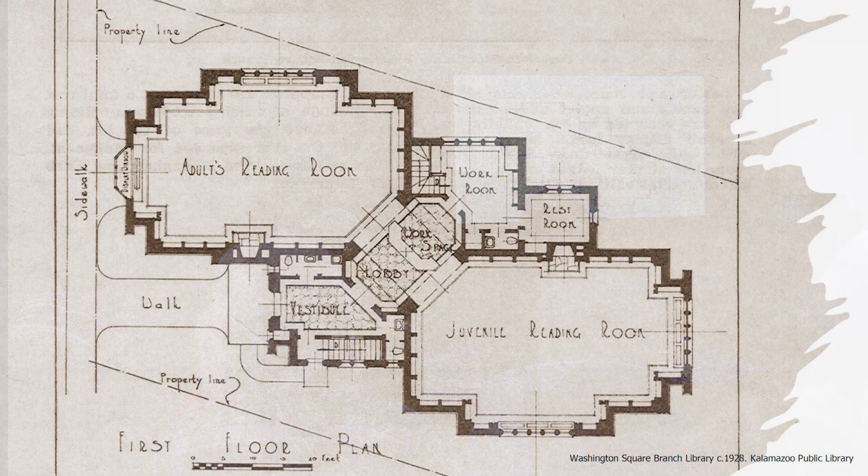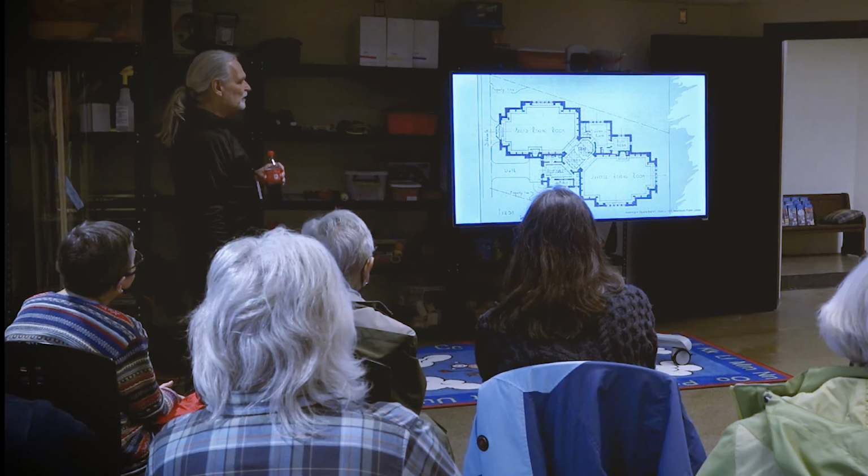Interestingly, it was an odd-shaped lot, sort of a trapezoidal-shaped lot. But the architects designed it so that it fit within the lot without having to make weird angles within the building. So I think that's absolutely genius. This is the upper floor. You can see the property lines on the top and the bottom. The street is on the left, of course. We have the walkway. This is the juvenile reading room. We would know it as a children's room. And then the adult reading room over here, and offices, the vestibule of the library or the lobby, and such.